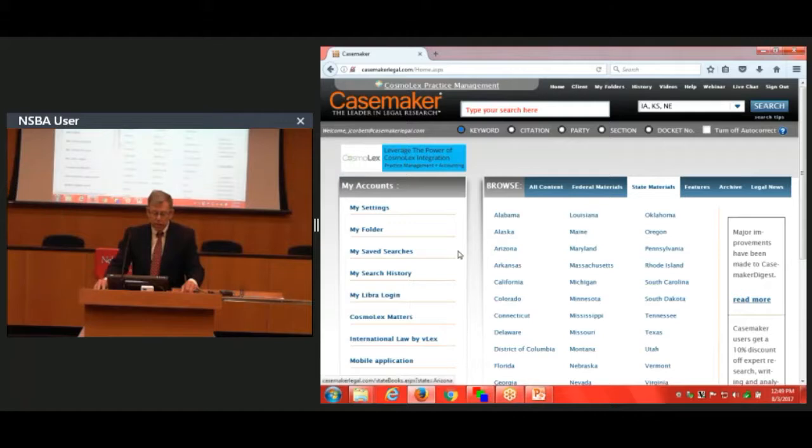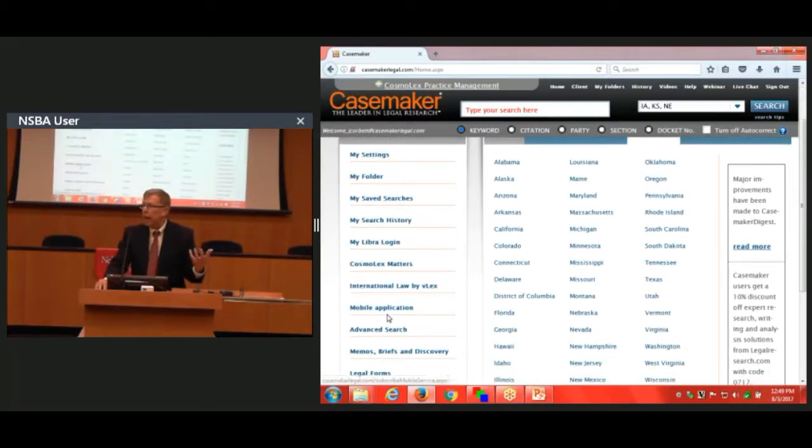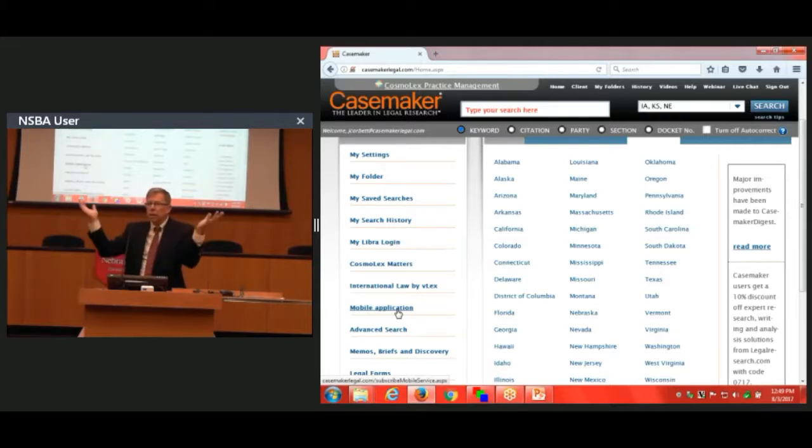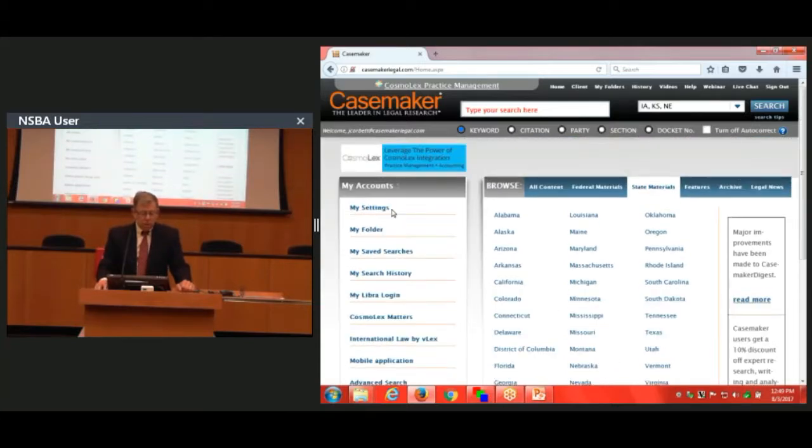Back to the home screen, and I'll point out that here's the mobile application I mentioned. You can sign up to have this available on the mobile app. It will ask you 3 questions: your name, your phone number, your email address. It will then give you a reference number, and you then go to your app store, upload Casemaker, and it will ask you for the reference number, and you type that in, bada boom, bada bing. You're now doing research, driving down Route 80 and doing legal research at 75 miles an hour, because you don't want to break the law, so. Anyway, okay.